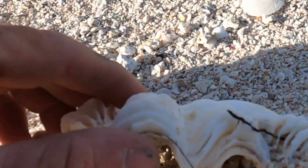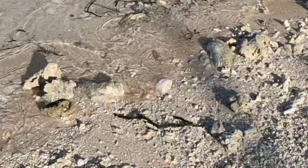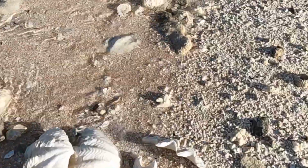That is so crazy looking. There's like a ton of them over here. Look at that guy. This would be a shell collector's paradise. This is an uninhabited Motu that probably no one ever comes to, and the people that do come here probably aren't interested in picking up shells. So many cool shells though.